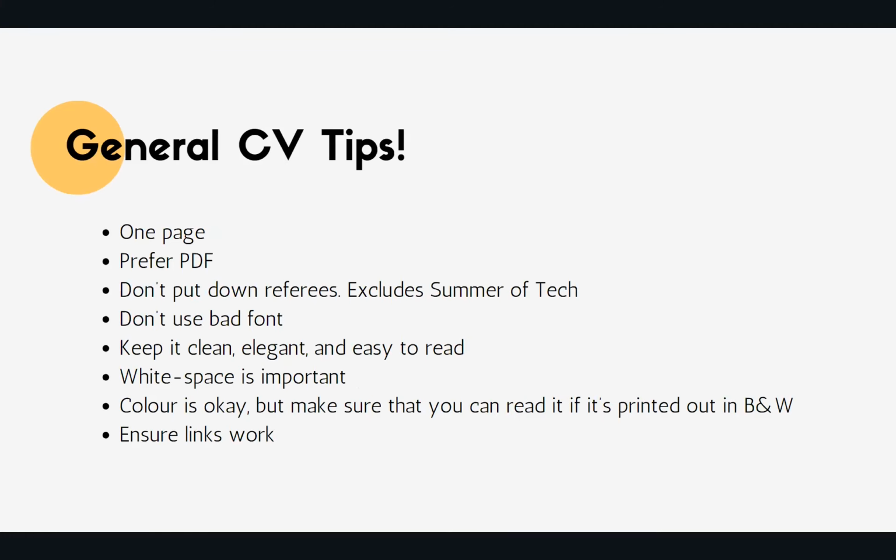Yeah, so some general CV tips. It's good to make it one page, especially for people like us wanting internships and grad roles. So one page is good, but there's an exception. If you're going for summer tech, I think they require 2 pages. It changes from time to time, but there's just one exception to take note of. Also, many places prefer PDF, so it's an easy task. Make sure you export it to PDF when you're submitting your CVs.